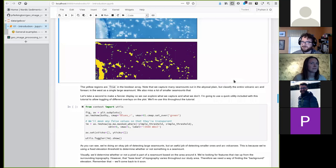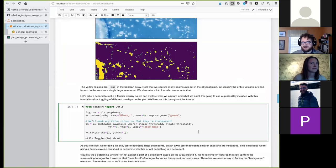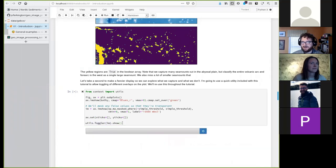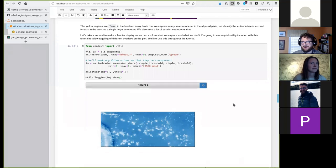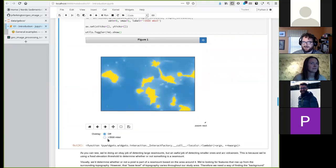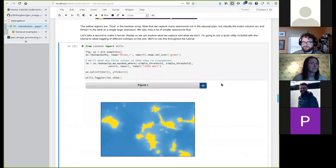I do want to pause and mention one thing before we go too much further. I'm going to be using some quick little tricks that I've put into these notebooks. You could look at the code, but this utils.toggler is just something that's in this repository. All it does is let us quickly toggle back and forth for a given layer, and it may take a little bit to display, but that's the idea. We're going to be using this quite a bit, so we don't have to make two plots; we can make one and play around with it. I'm going to come back to it a whole lot as we go on through here, but that's all this tool is, just a handy little visualization thing.